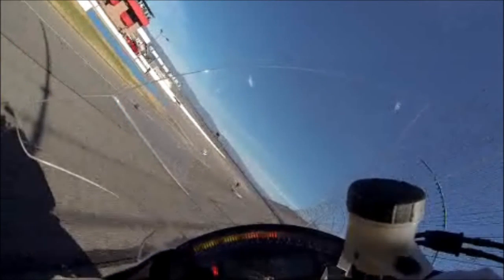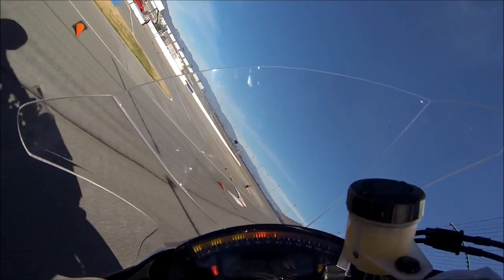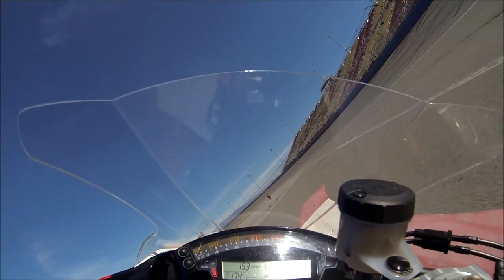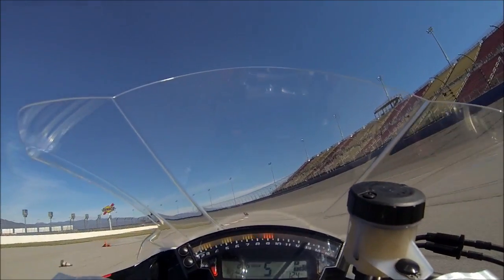Let's pause this frame for a second and talk about this whole section. This whole section is probably the most important and difficult part of this racetrack. The first apex or rumble strip, you want to make sure you take a nice late apex and do not turn in too early. As soon as you're done hitting the first apex, you want to slowly get back on the throttle, helping the bike stand up and transition to the right for the next apex.